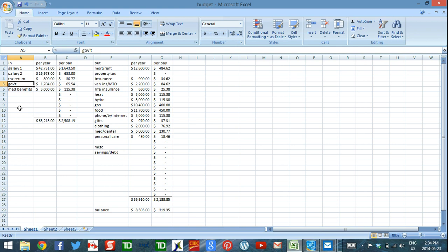Government, what I mean by that is, the benefits that you get every month for your kids from the government. I always forget what they call it. They used to call it a baby bonus, but whatever they call it now, I put that in there.